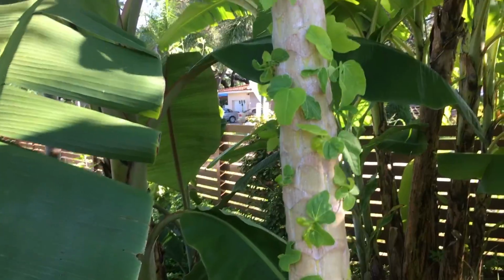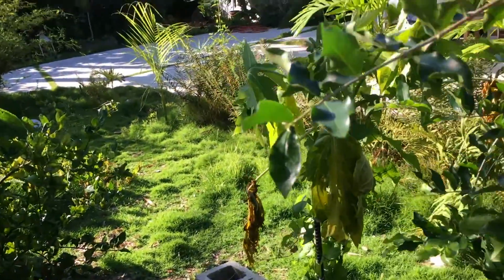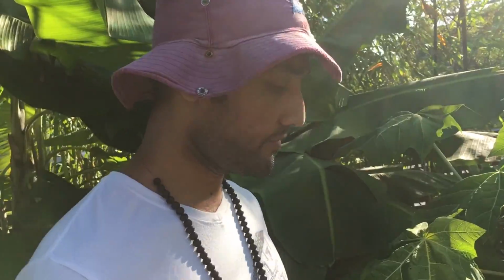Down here we planted some bee attractant vines, and we have 2 papayas. We already ate papayas from both of these dwarf varieties, and they were very, very sweet. One of the most tasty papayas we have eaten. It didn't grow big this year. I think this is the first year they fruited, but hopefully they will grow big as we go.